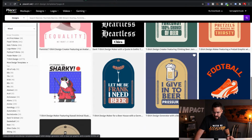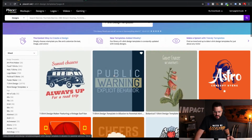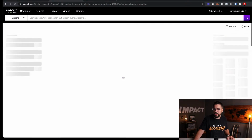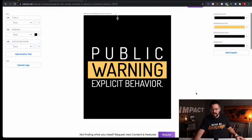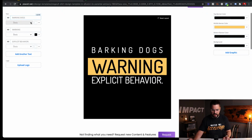So let's find one here that we want to do. Let's go to this one right here, because it's pretty simple. Public warning, explicit behavior, right? Let's go right here. We can change up all the elements on this design. It really becomes a custom design. So we can say, maybe we want to leave the warning explicit behavior, and maybe we just want to change this text. So we can say barking dogs or something, we can put that in there.